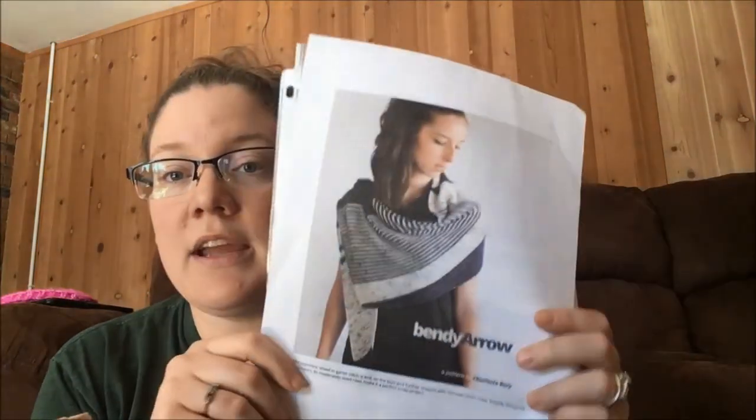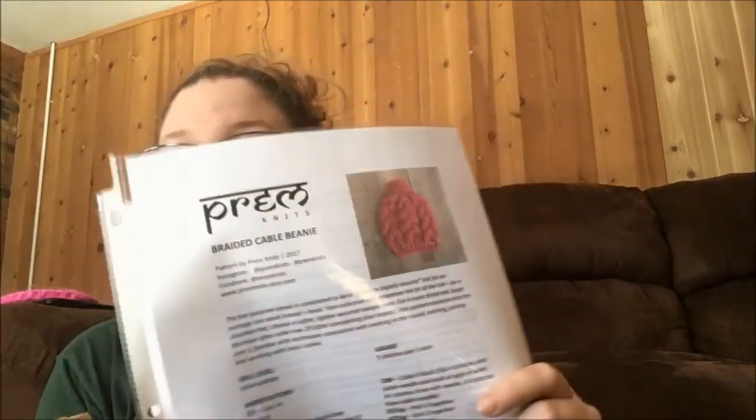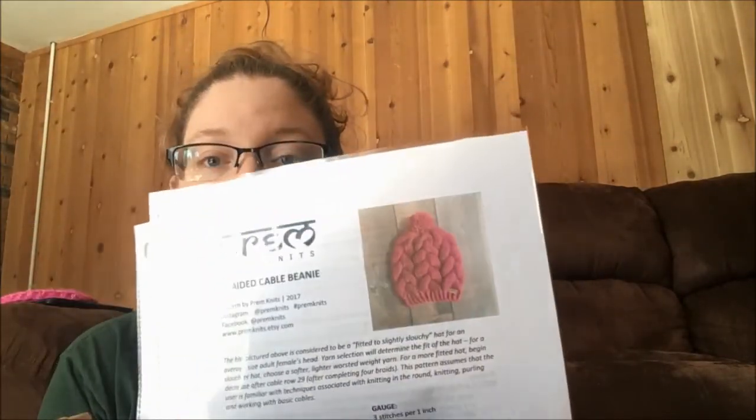So I participated in it this year, and let me show you what I got. I did get 2 patterns gifted to me, and they're patterns I've already shown you, actually. I received the Bendy Arrow pattern, and I received the Braided Cable Beanie pattern as part of my Get Your Yarn Wishes Granted. I freaked out when that happened. I might have been jumping around on that one, but I was really excited.